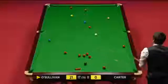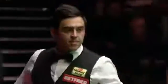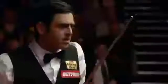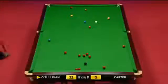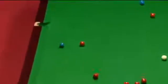Oh, it's there. What a shot that is. What a shot that is, by the way. Well, the chance is now there for Ronnie O'Sullivan. There was only just enough room past the red.